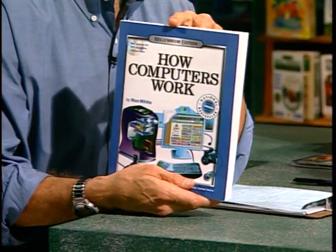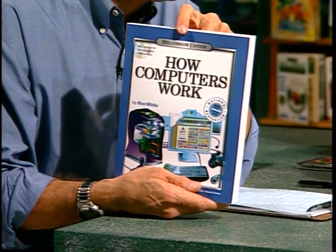Here to show us Encarta and a few other things is Ron White, author of this excellent book, and we've showed you this before, How Computers Work. This is actually the brand new Millennium Edition. Millennium had to be. And Ron is also senior editor with PC Computing.